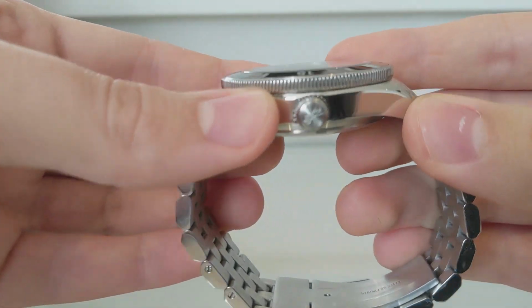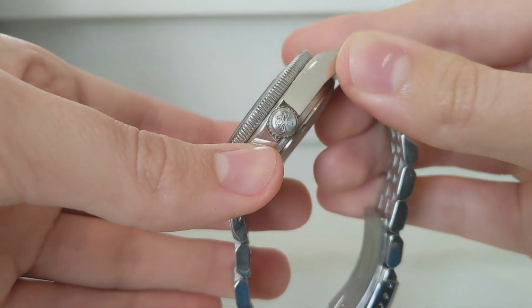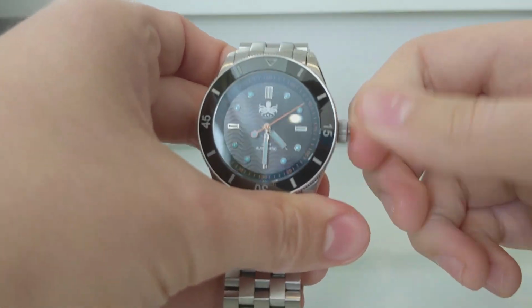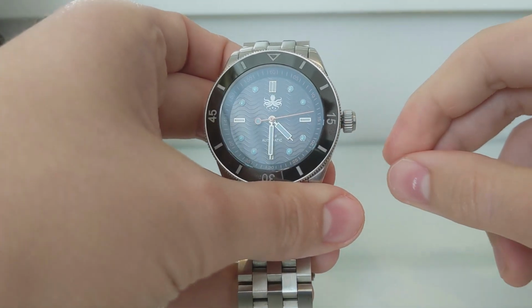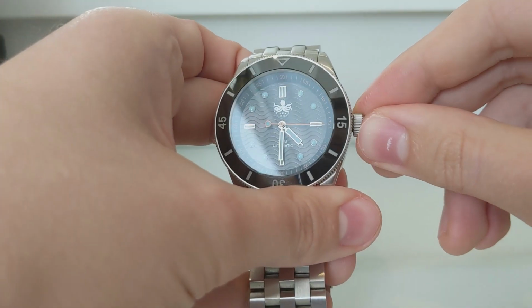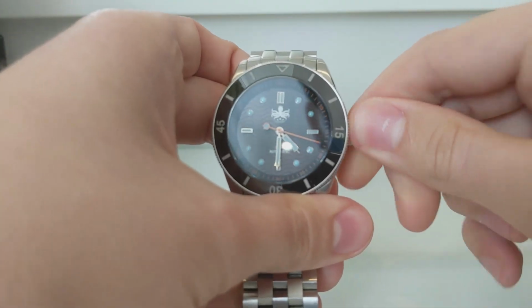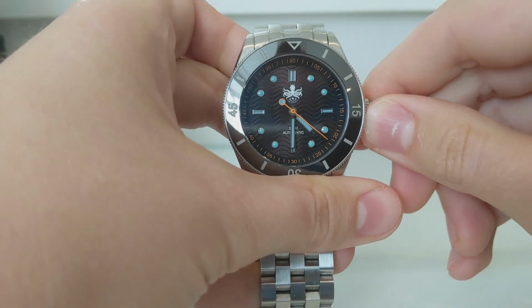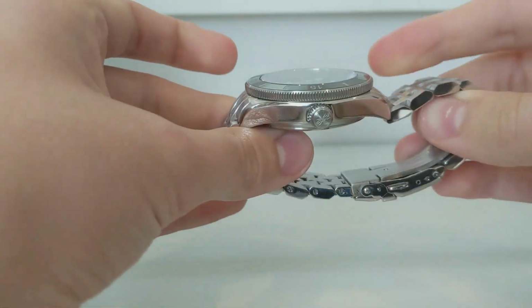Now, obviously, being a dive watch, we have a screw down crown, which is nicely signed with the Phoibos octopus logo. Threading is very good, no crown guard, so it's very easy to access. Really easy, obviously, because it's a Seiko movement, it hand winds, and then if we pull it out, also hacks. Movement itself, I'm not going to speak too much about it because everyone knows this movement at this point. It's within 10 seconds a day, can't remember exactly, but very accurate movement for the price.